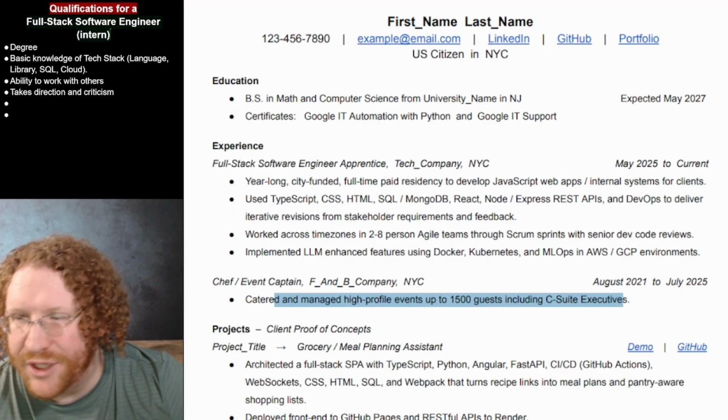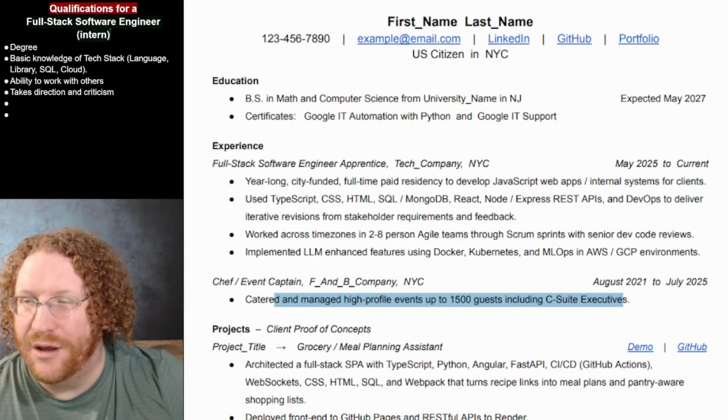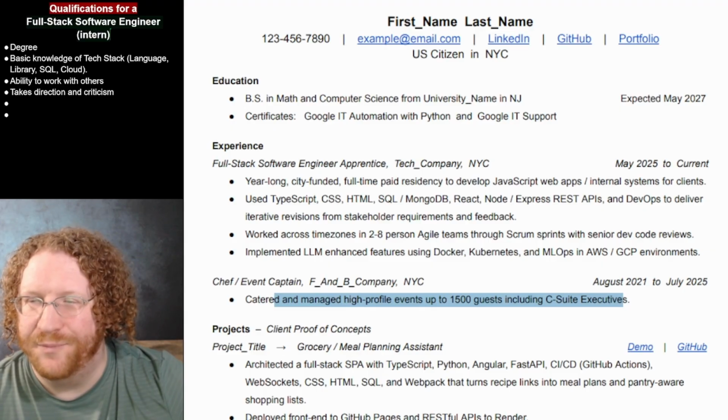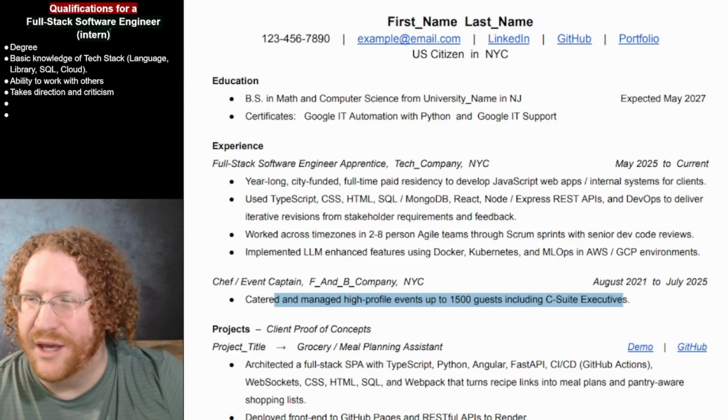This probably actually has enough to get an interview. Let me read what they wrote. Yeah, I think this is good. There are definitely flaws with this, but they're not big flaws. There's only like a little teeny bit.